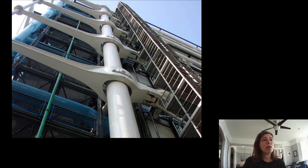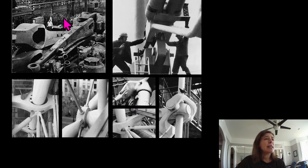The Gerberettes on Pompidou, again, a sense of the scale. You can see here's the casting, and it looks kind of rough and messy. You can see its complex geometry where it's accepting multiple different elements to join in.